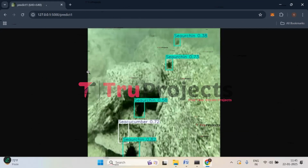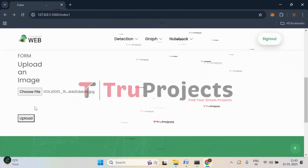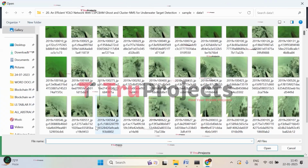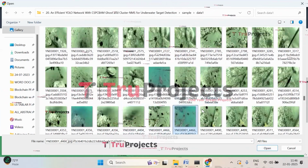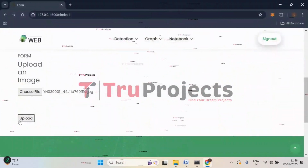Here we got the prediction. Here you can observe that multiple sea urchins are detected and a sea cucumber has been detected, with their given probability score. Let's upload some more. So now let's upload. We are uploading this image. Click on open and now upload it.